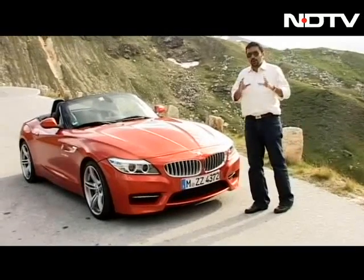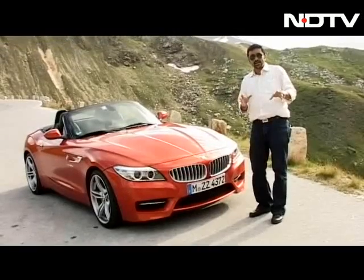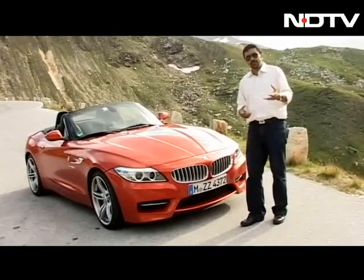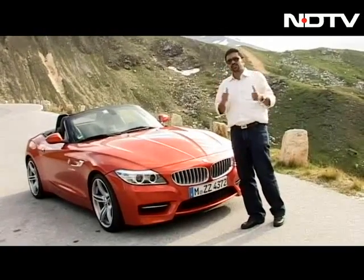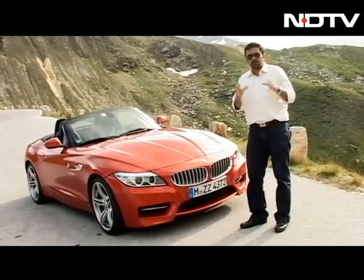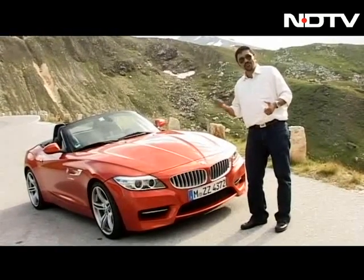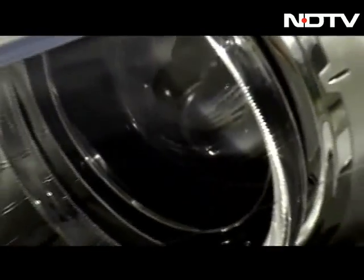Now interestingly, the top selling market for the Z4 is China. And that's quite a surprise, isn't it? That's even ahead of Germany and the US. Now in India, the strategy is going to be very different. It's not going to be a volumes driver. It's going to be completely a very niche segment that they're going to target. They're also in talks for product placement for the Z4 Roadster in a Bollywood film.